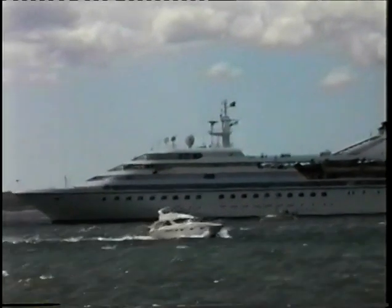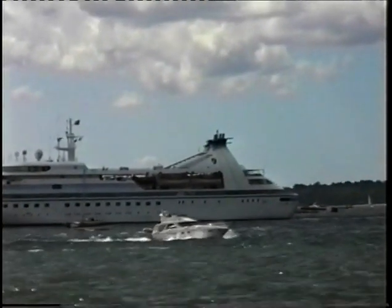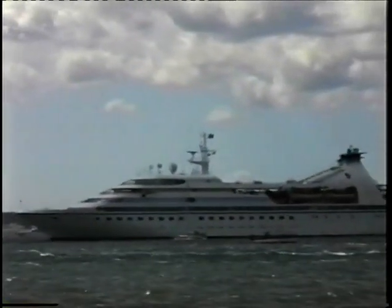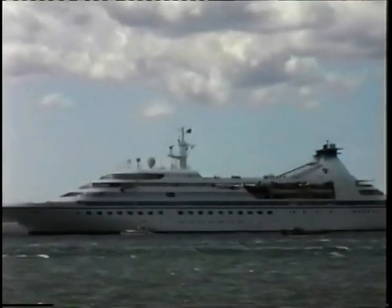The 10,000-ton Seabourne Pride was launched in 1988 for Seabourn Cruises. These ships, I am told, are the height of luxury.